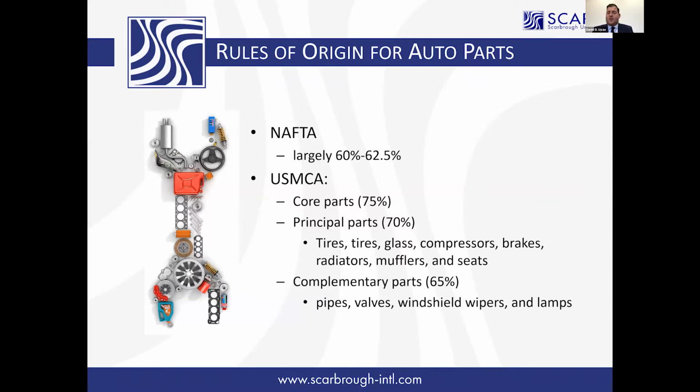So you're going to need to be working with Scarbrough and others, or your legal counsel, et cetera, because some parts are identified as core parts, some are principal parts and complementary parts, and that list is detailed in the NAFTA. But you see there's different thresholds. Core parts are at 75%, 70% for principal, 65% for complementary. So instead of kind of winging it, as we've all been known to do from time to time, I know that's coming from North America, you actually need to get down to the part level and see where that is. And that's why it's going to be critical to start preparing for this, but also as the uniform regulations are developed for the USMCA once ratified, to pay attention.